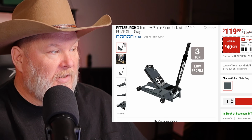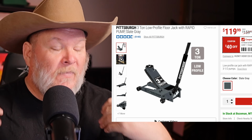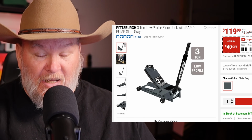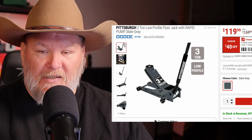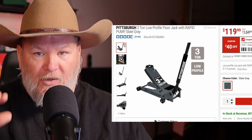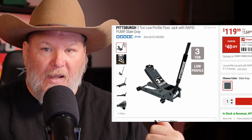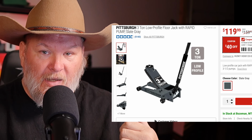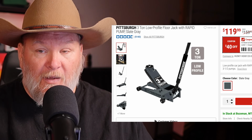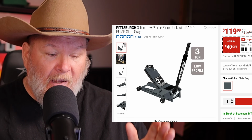We've got the 3-ton, this is the basic Pittsburgh jack. I talk about the Daytona Jacks all the time. I love the Daytona Jacks. People love the Daytona Jacks. They roll nicely, the long reach, low profile. Some of them got the little extra foot pump, they've got quick pump, and they got bright, shiny colors. But you know what they don't do any better than this one is lift. This is lifting 3 tons. They're going to lift 3 tons. It's all about the ratings, and ratings are ratings.